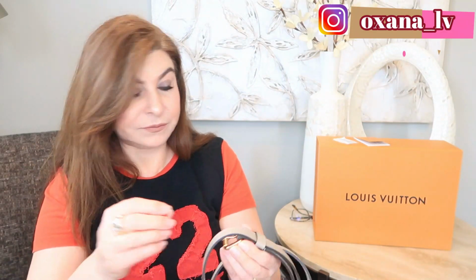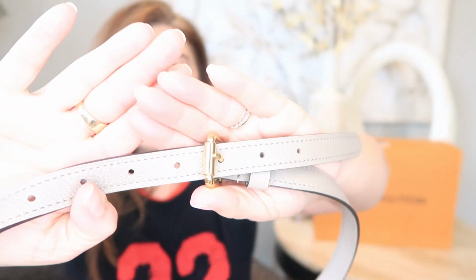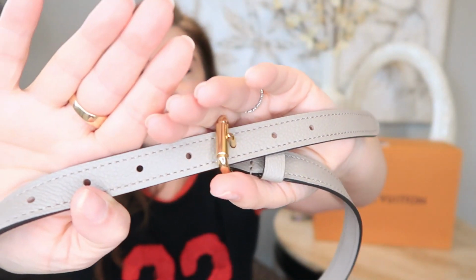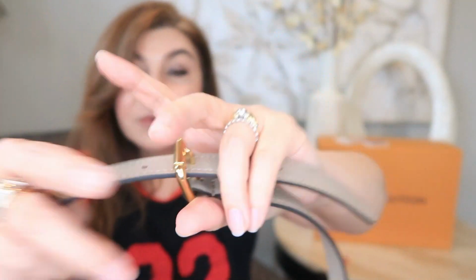So let me just try to put this strap together. I can see that it's completely brand new, that nobody has even sized it yet. So it's straight from the factory, it seems to me, because when I was checking the UPS tracking to see where this item was coming from, the item was actually coming from the United States.